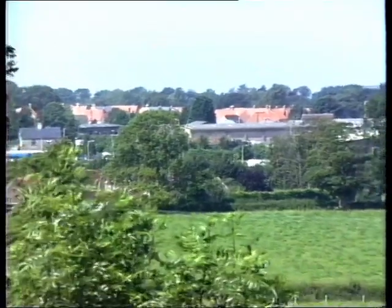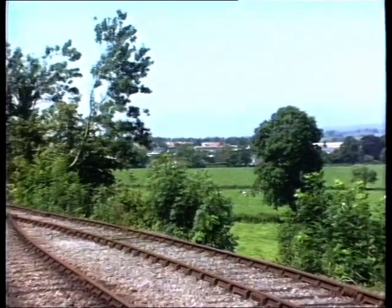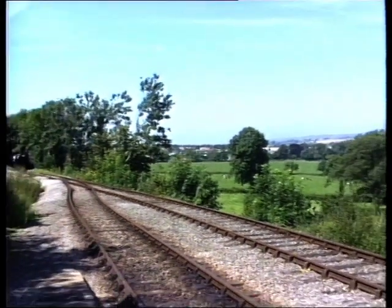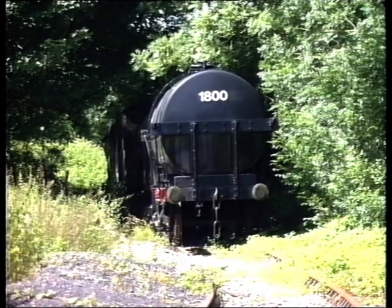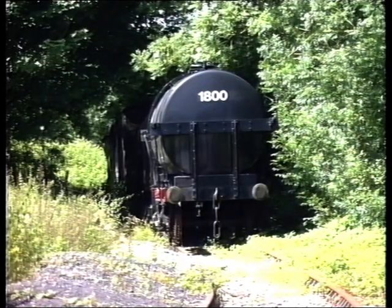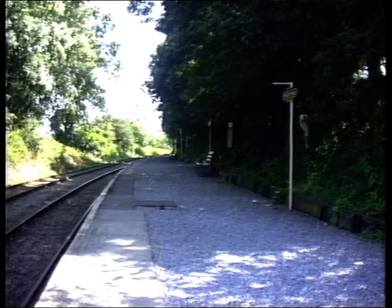Mendip Vale station on the present-day East Somerset Railway opened on June 23, 1985, and forms the terminus of the line 2 miles from Cranmore. Freight wagons stand at the end of the head shunt, marking a possible extension of the line.